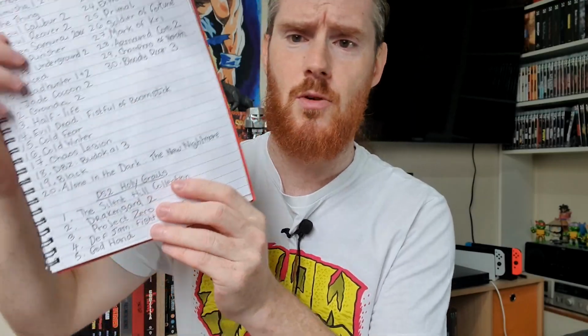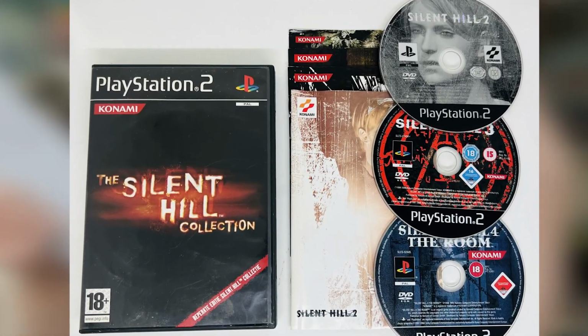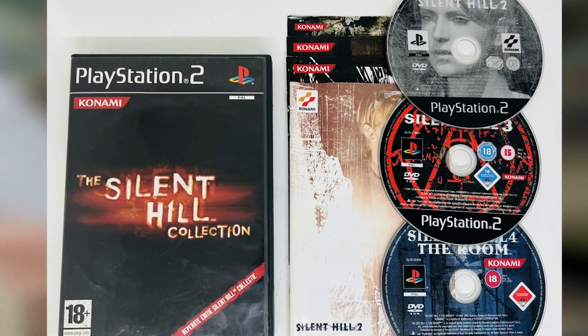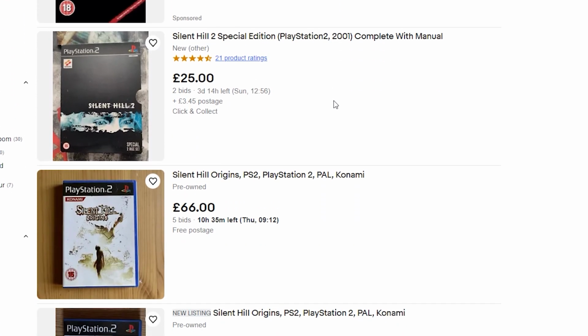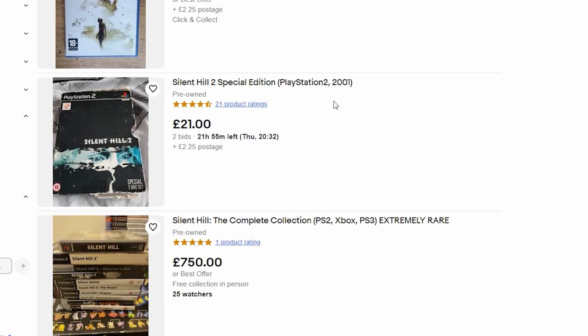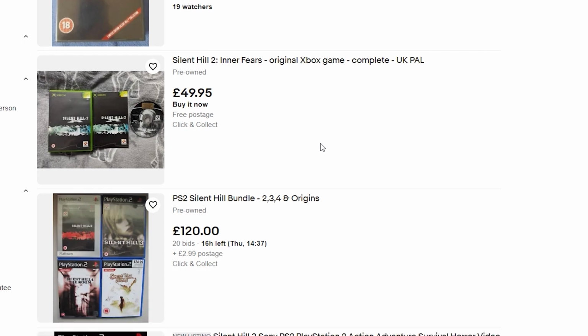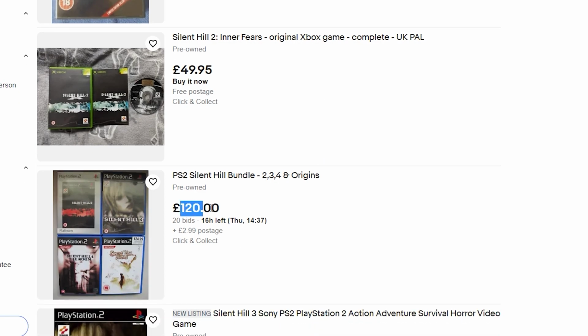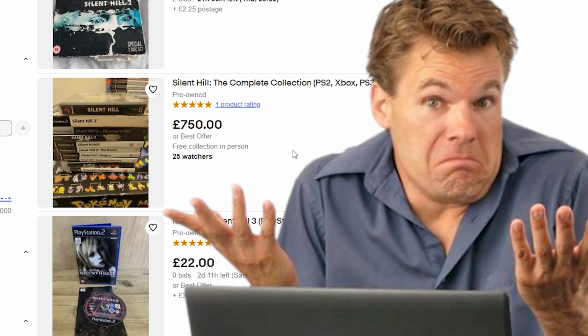When it comes to the PS2 Holy Grails, we've got the Silent Hill collection, which is a box set of Silent Hill 2, 3 and 4. I tell you what guys, since I've been looking into PS2 collecting, I am overwhelmed by the price increases for some of these games. I swear 10 years ago Silent Hill 2 was a £2 or £3 game. It is now commanding a price of up to £50. Someone explain that to me, because I don't understand how it warrants that price.